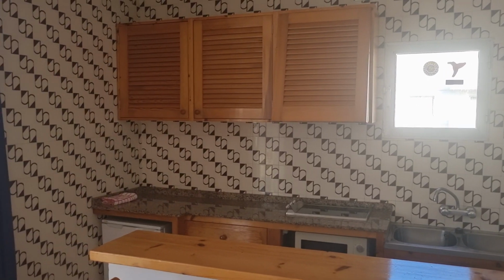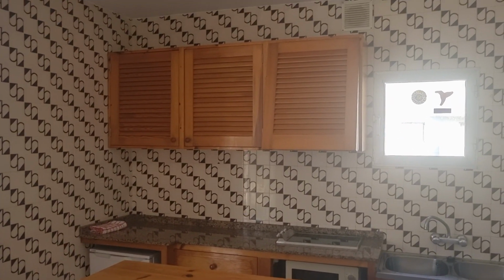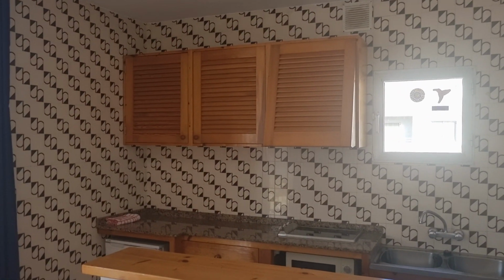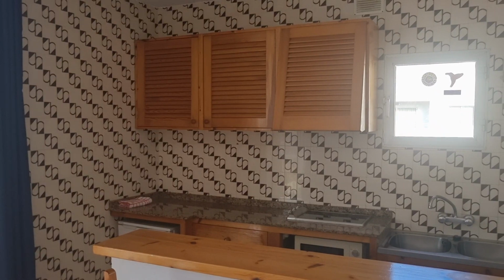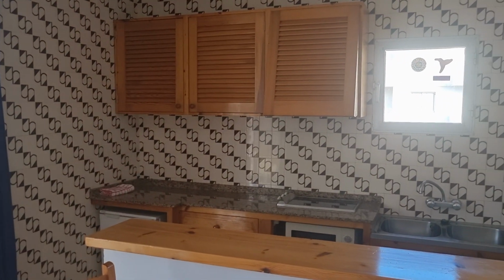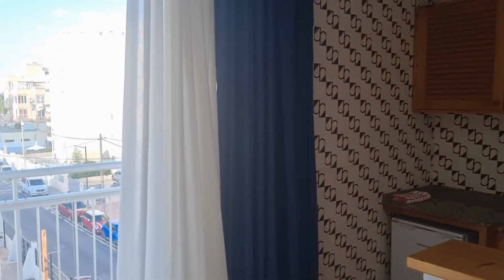Welcome viewers back to the 1970s in here. We're in the Bonsall 2 apartments in Playa Den Bossa. This was the cheapest room I could find in the whole resort. Let me do a wee room tour and show you what it's like.